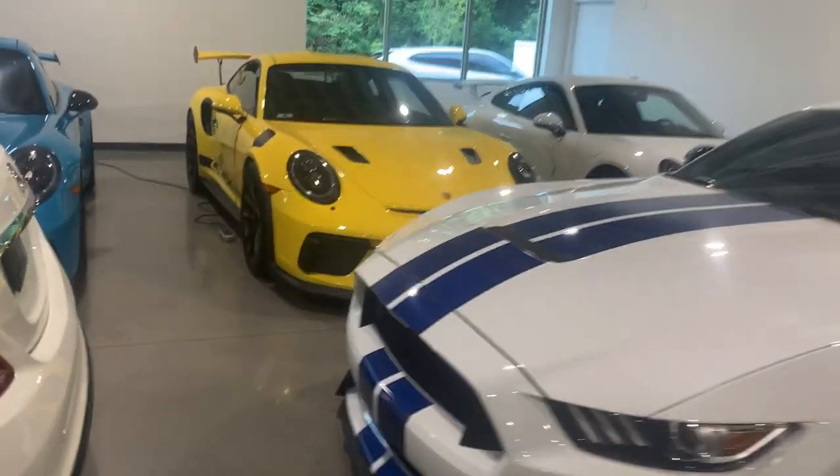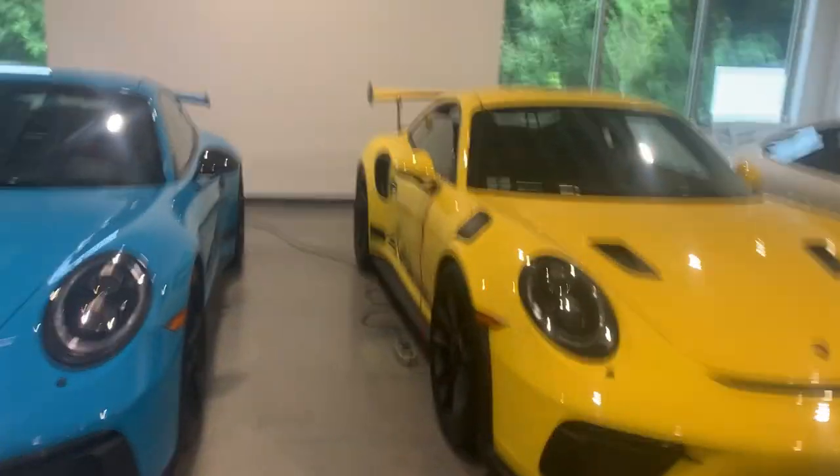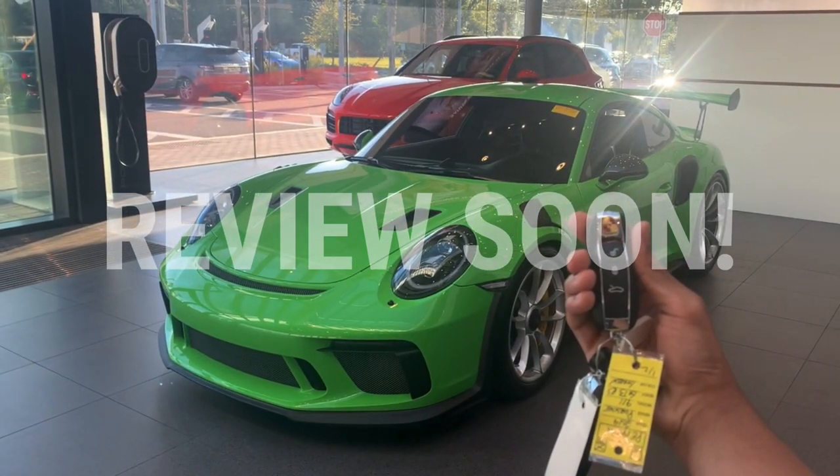But just take a look at this yellow GT3 RS. Tell me what you think of the spec on this. I honestly like it a lot, but I prefer the lizard green. The first time I'm seeing hypercars is a McLaren Senna, a McLaren Speedtail, and a Koenigsegg Regera. All right, y'all, let's see the hypercars again.